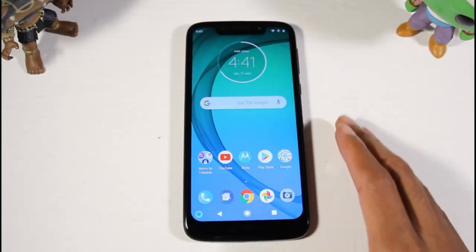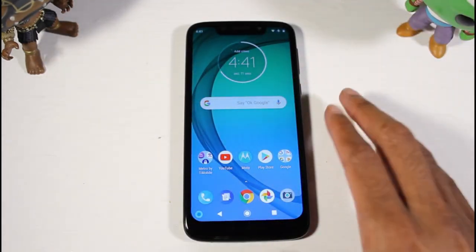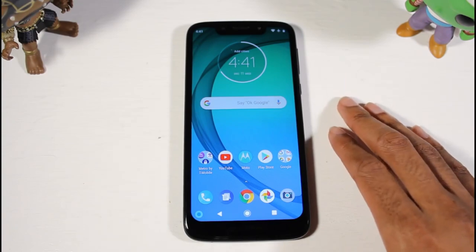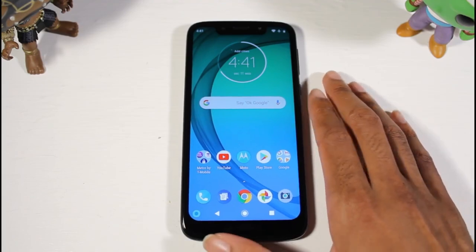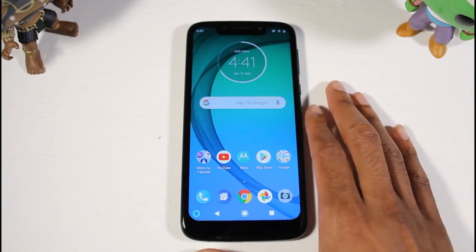You have the Snapdragon 632 and Adreno 506. Again, like a medium to low tier chip on here. So you can do gaming on here, just not going to be maxing out. You do have micro SD support and 32 gigs of storage, along with 2 gigs of RAM. Again, that near stock version of Android, I found this phone to actually run very smooth, so I was really impressed with that.